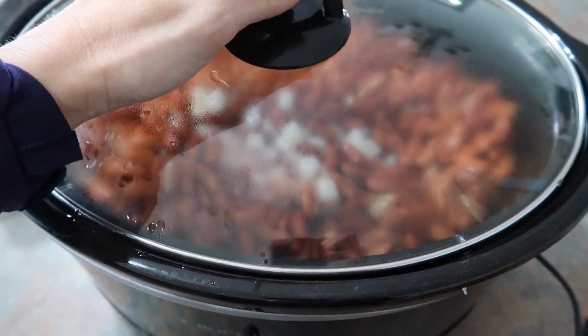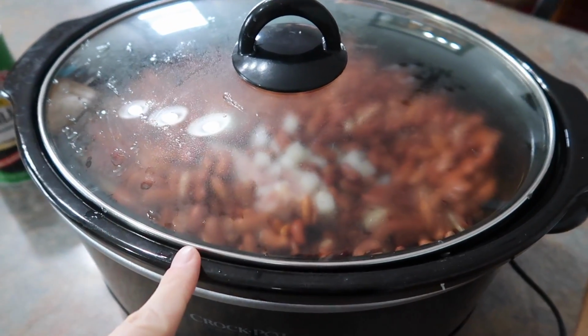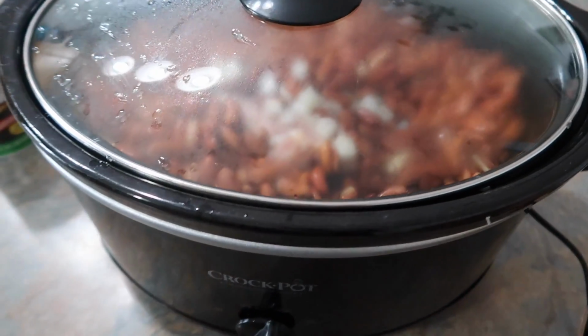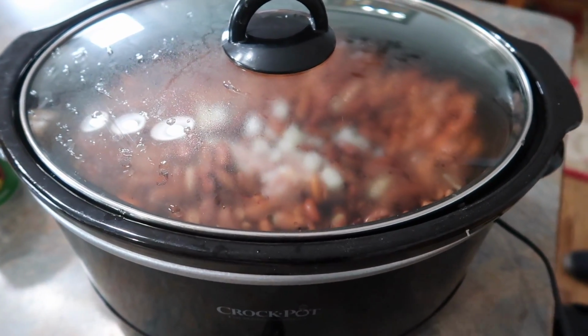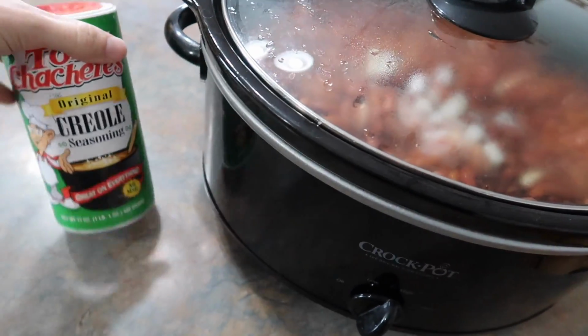If you don't have a ham bone, you could also make this with a ham steak. Just buy a ham steak and chop it up. You can do it with Louisiana smoked sausage. I've done it with ham hocks before. That's really good. And because there's no recipe here, you're gonna kind of add water as we go, taste as we go, maybe add a little bit more of this.